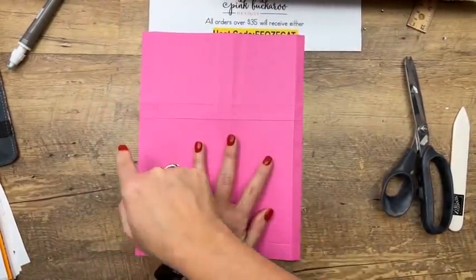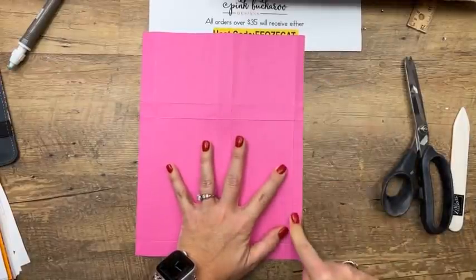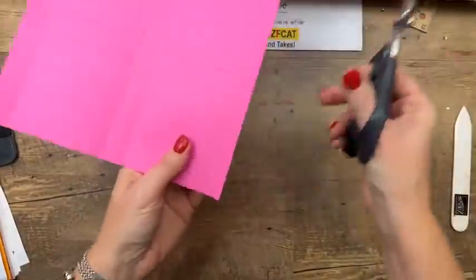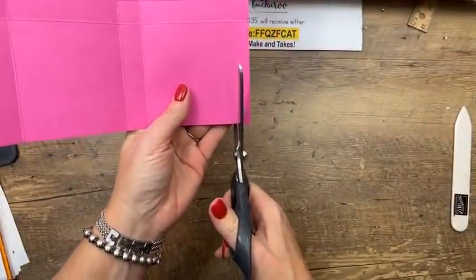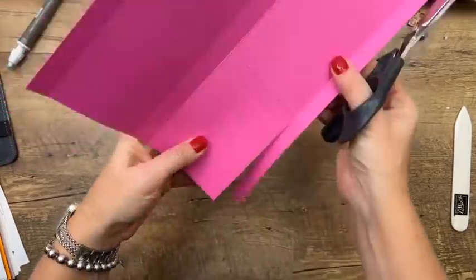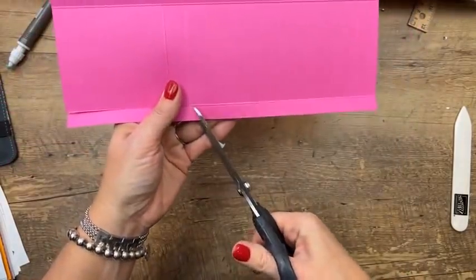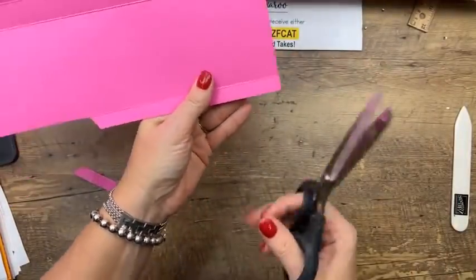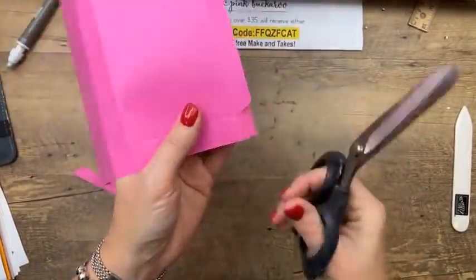All right, this side is the first side that we scored. That is 3/4 of an inch wide. And then this is 1/2 inch, okay? So let's start on that 1/2 inch side. You're gonna cut all the way down like this, okay? Like that, and then cut each end of that tab at an angle.